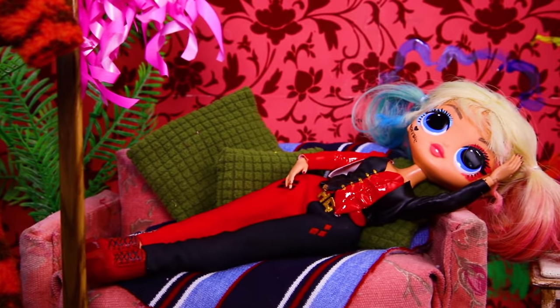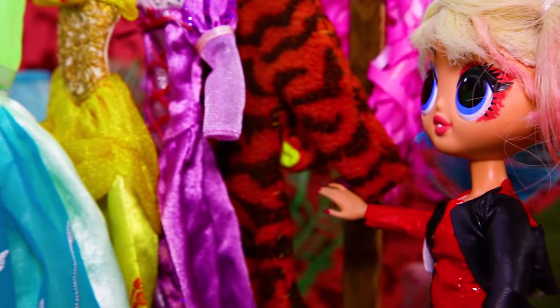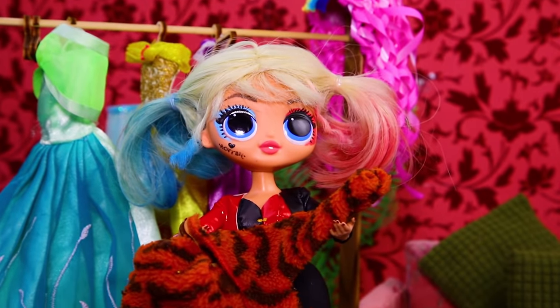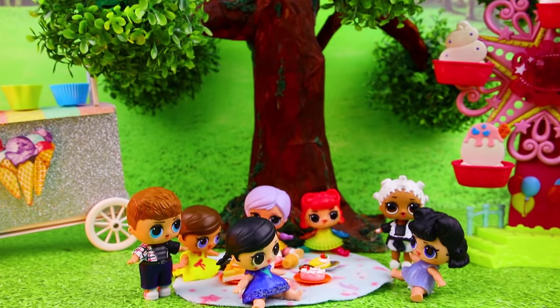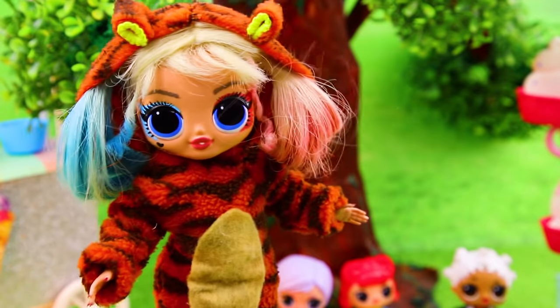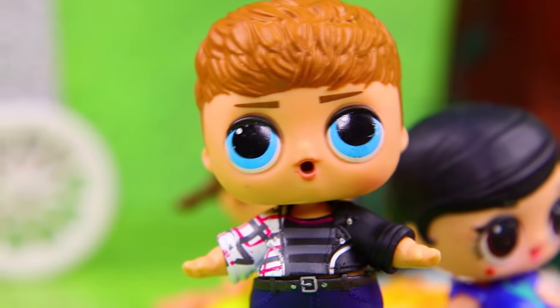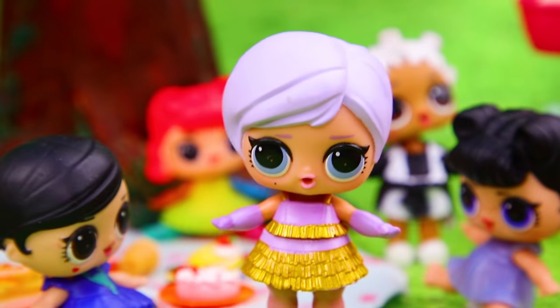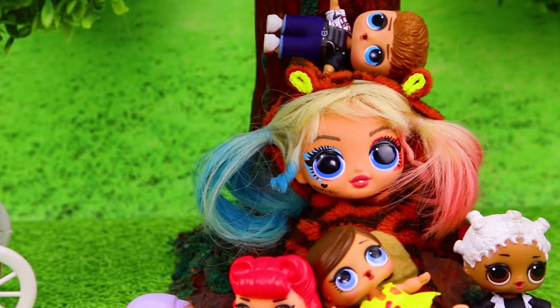Harley works as a party entertainer. Well, what should I put on today? That's right, a tiger costume. Great look, grr. The kids are already waiting for the show! Yay! Hi guys, it's me, your favorite tiger! Let's play! Wow, so cute! I've always wanted a pet tiger! Oh, she can't catch a break!